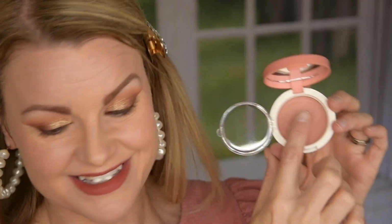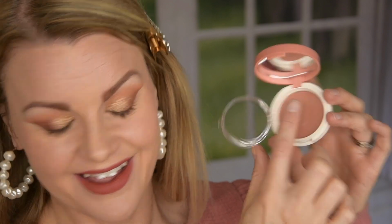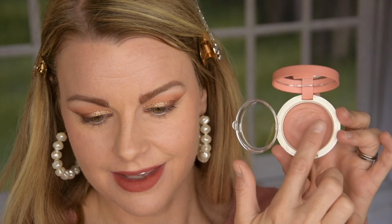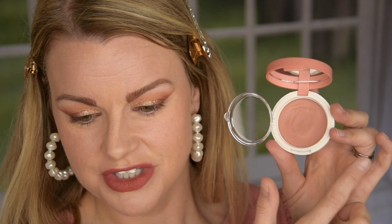So maybe I should just, ooh, it is so, it's really cool. I don't know. This is really weird. This is like, do you say clay? Like children's clay? Really cool product. Yeah, and the shade, it works really nice with this.